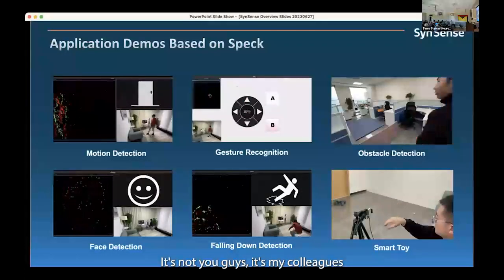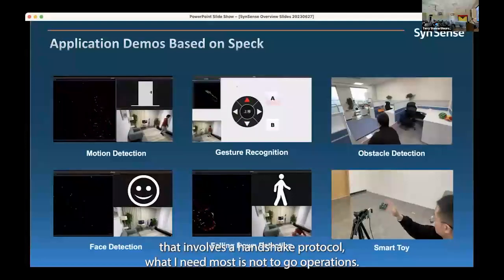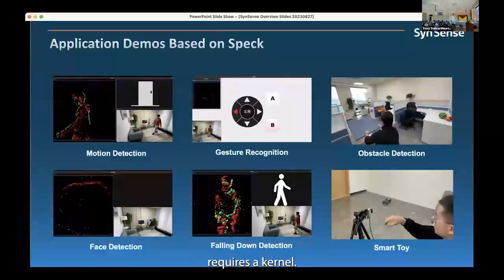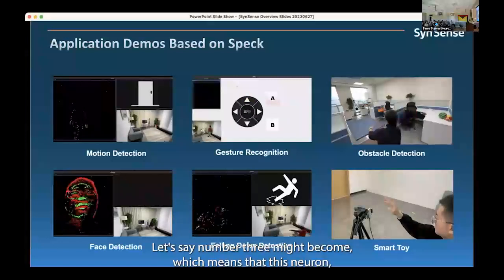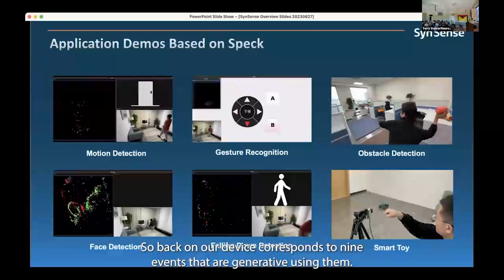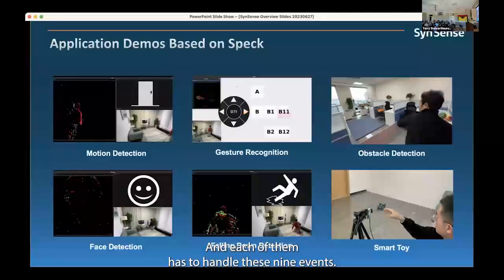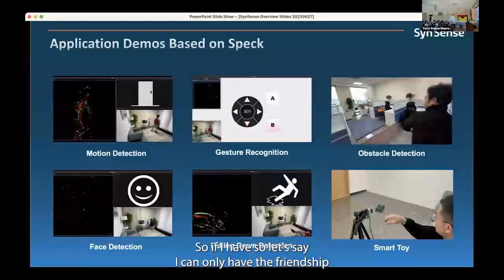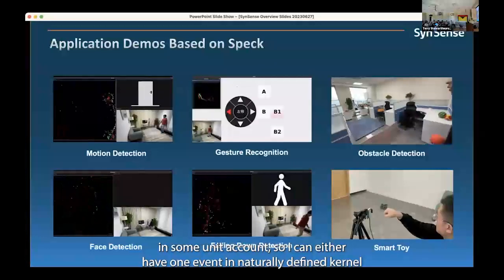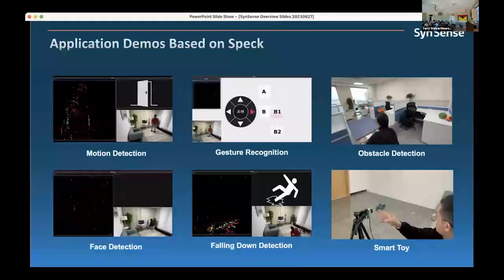When you say synaptic operations, is that a handshake protocol too? Because it's AER, that involves a handshake protocol. But what I mean by synaptic operations is, let's say a simple convolution requires a kernel. You have an image, let's say you have a 3x3 kernel, which means that this neuron, anytime it spikes, projects to 9 other neurons. So that on our device corresponds to 9 events that are generated internally. And each core then has to handle these 9 events. So that is the limiting factor. So let's say I can only handle 9 events within some unit of time. I can either have 1 event in that unit of time with a kernel size of 3x3, or I could have a kernel size of 1x1 and handle 9 different neurons.